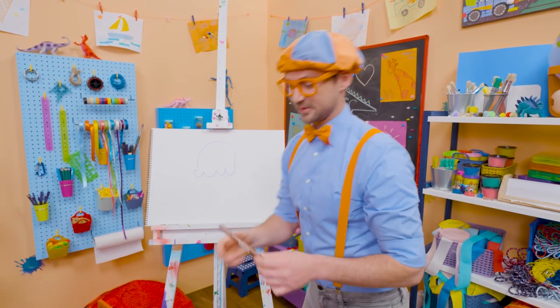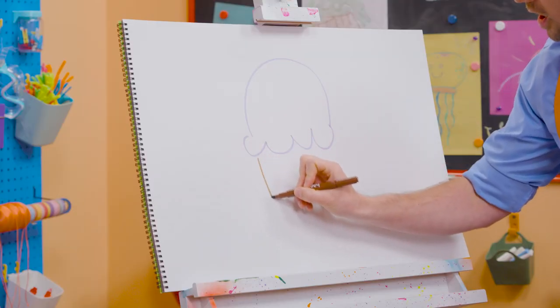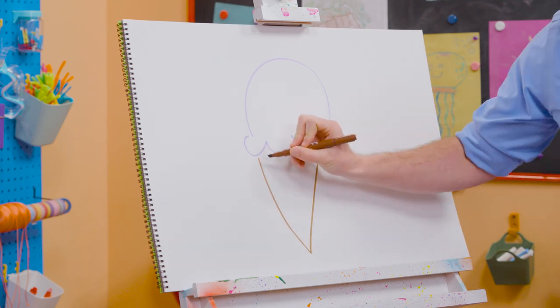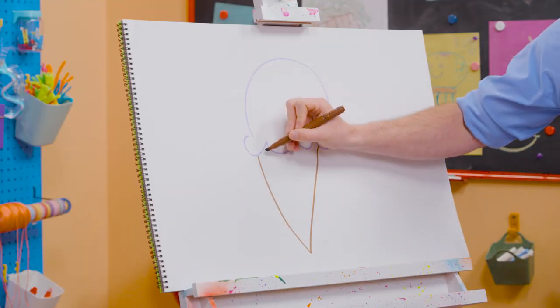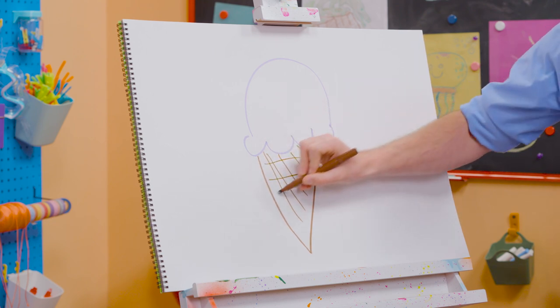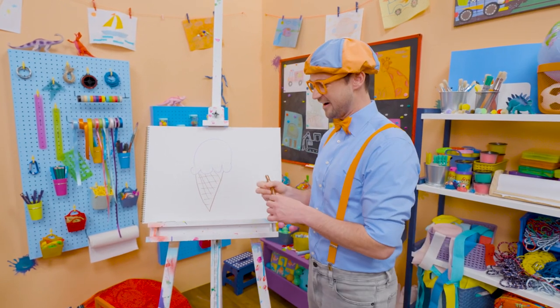And then you can't forget about the cone. So I'm gonna use the color brown and draw a V. Yeah, if I drew straight across there, then that would be a triangle. All right, let's connect that, just like that. And then I'm gonna do some stripes. Whoa! Yeah, it looks like we have some texture right there. Wow, doesn't that look yummy?